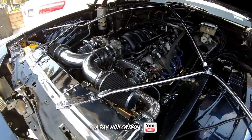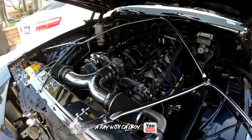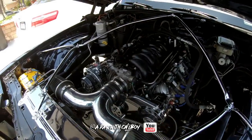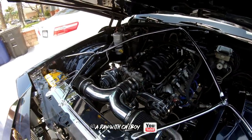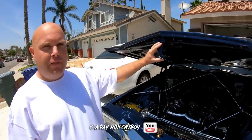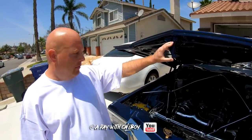What size is this one? Like an LS1, LS2? This is an LS1 5.3. Okay. I heard it takes a lot of work to get these up in here, man. Yeah, just between all the wiring, the computer work, fuel system. This one actually has the Corvette fuel system in it. But yeah, it's definitely not an easy task.